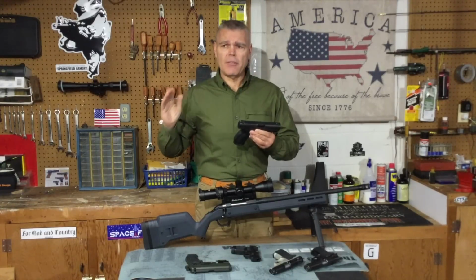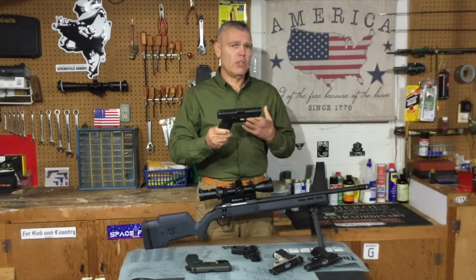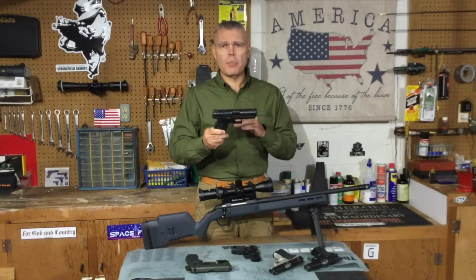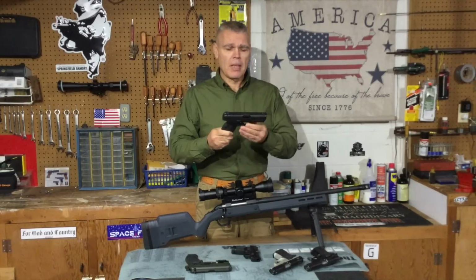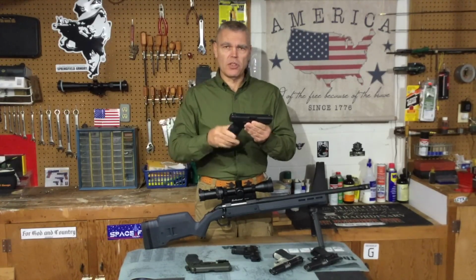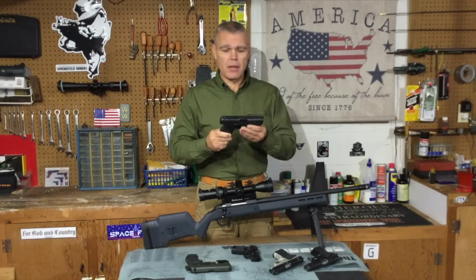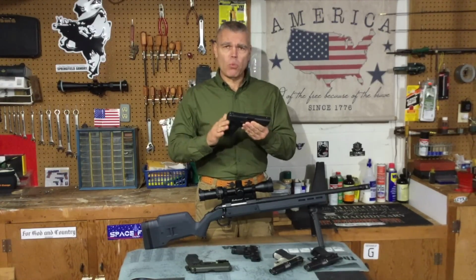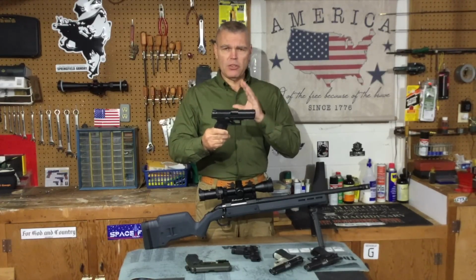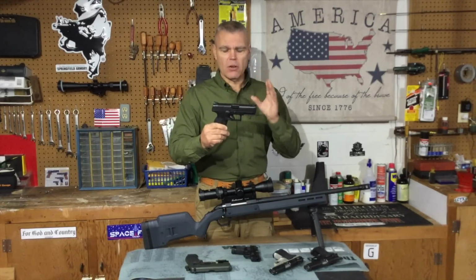And when I left the store, I started to think more and more about the Masada, and I started to research it a little bit more. And this is another one of these firearms that the more I learned about it, the more interested I became. And eventually I went back to the same store several days later, and fortunately they still had the Masada in the case. So I ended up purchasing the Masada, and again, the more I work with this firearm, the more I like it. It has a lot of interesting features right out of the box, and again, go back and see my full review on the Masada to hear all about it.